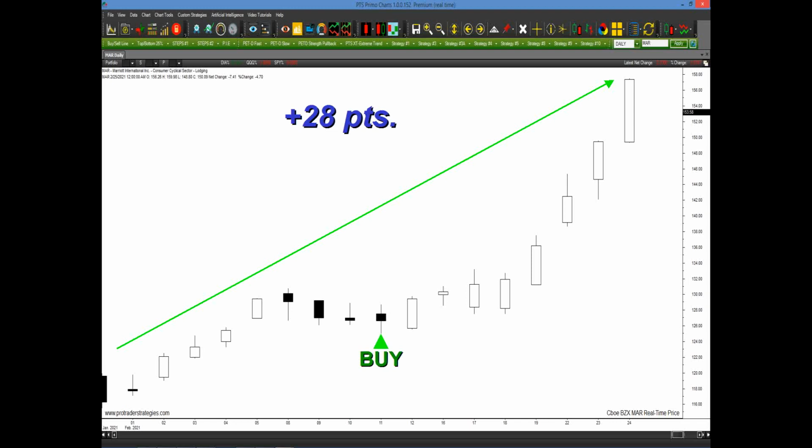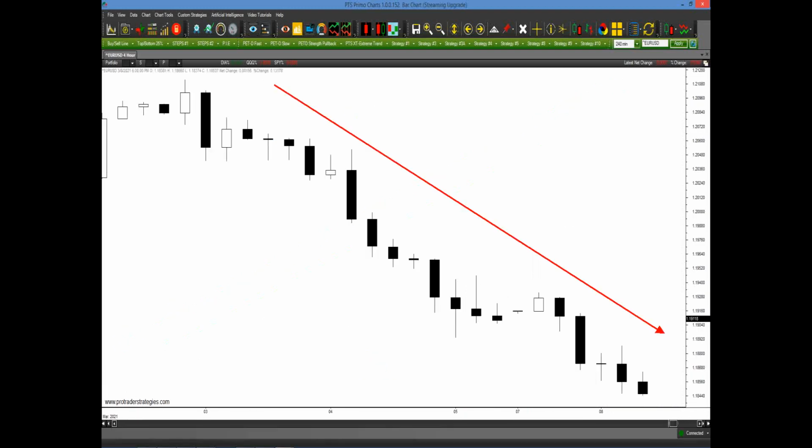Now, this same method I'm going to share with you actually works to the downside as well. Here's a four-hour chart of the euro dollar, okay? This was just a couple of weeks ago. And as you can see, looking back in hindsight, the euro dollar currency pair was going straight down. How could we have captured that? Well, with the entry rules I'll explain in full today, you would have generated a sell signal right here and still been able to potentially capture 110 pips. That's over $1,000 per unit in just a couple of days.